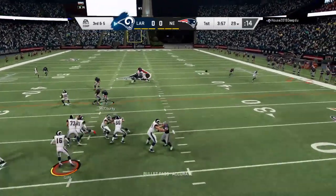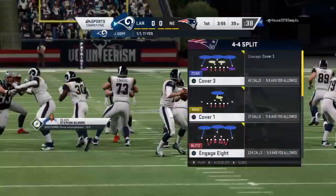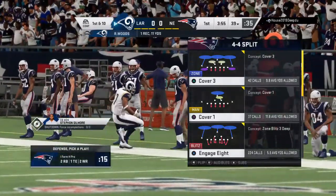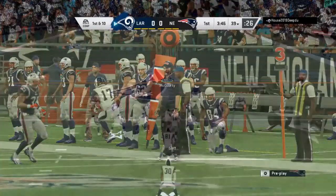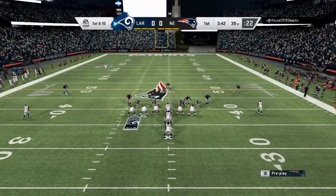Now gone. They got a man. It's Woods. And he's got this almost to the 40 before going out. It's a gain of 11 and a first down, L.A. So from the 39 now, they'll come up on a 1st and 10.